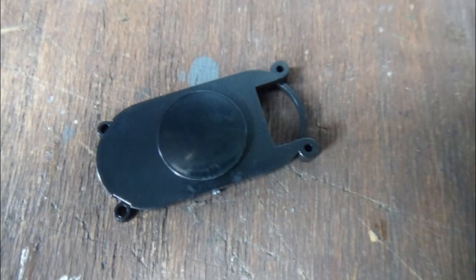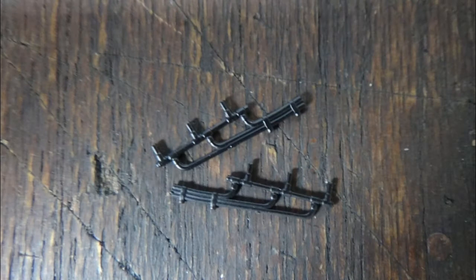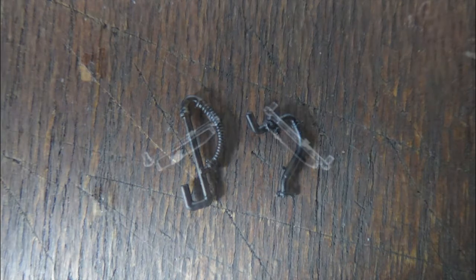This piece of plastic, which is to fit the DCC sound speaker in. And a couple of screws, which are for the DCC sound speaker. We also get a couple of drain cocks for the cylinders. Then you get this little bit of detail, which if you don't want to have the front coupling already installed on the model, you can remove it and add this little bit of detail. And you can also slot the screw link coupling into it as well, actually. Quite clever. We get a brake pipe and a vacuum pipe for the front of the loco.